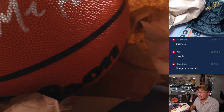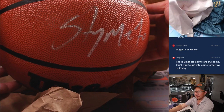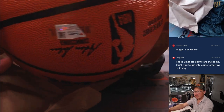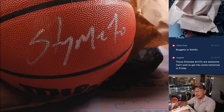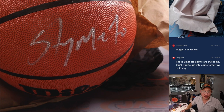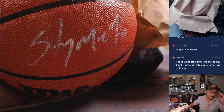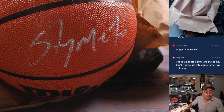Try to use that really quick. Nice. So there's no team. There's the Fanatic sticker right there. No team affiliation there. So what team did he play for the longest? Let's go to basketballreference.com.